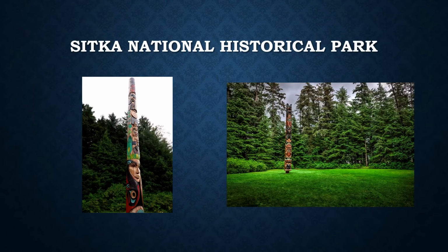So for the included excursion in Sitka, we went to the National Historical Park, which was similar in some ways to the Potlatch Totem Park from Ketchikan. This one also included a tour guide who took us through and explained some of the different carvings on the different totems and allowed us to explore the area on our own.